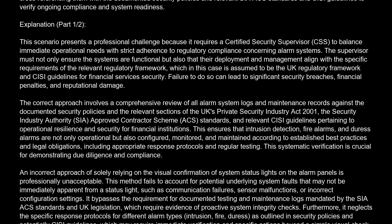The correct approach involves a comprehensive review of all alarm system logs and maintenance records against the documented security policies and the relevant sections of the UK's Private Security Industry Act 2001, the Security Industry Authority Approved Contractor Scheme (ACS) standards, and relevant CSS guidelines pertaining to operational resilience and security for financial institutions.